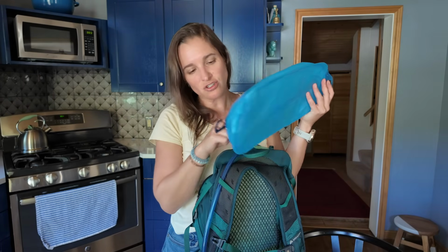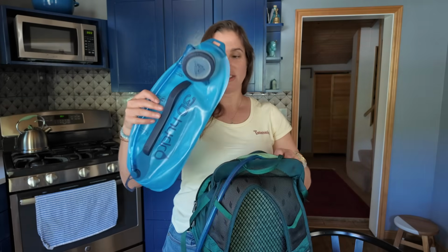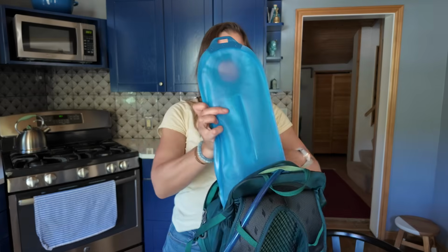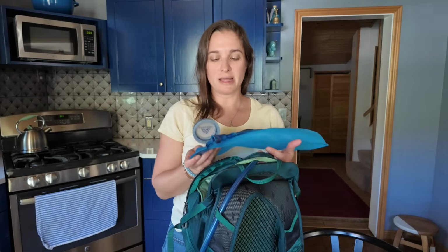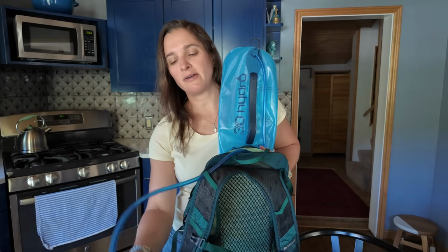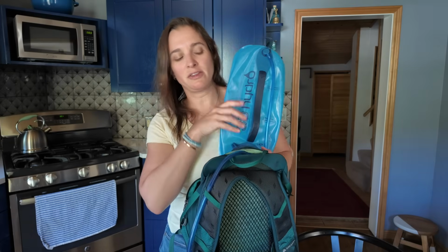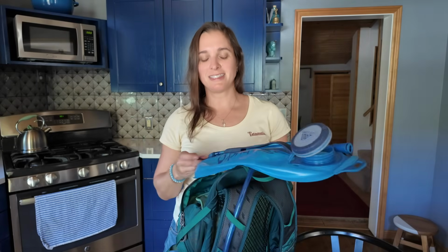I also make sure that this tube is cleared out. You can even blow it out. I usually blow it out after my last hike of the trip. But those are just things to do. And also, before I put the full water bladder in my bag, I'll hook it up. Because the water comes in from the bottom, I'll turn it upside down, and I'll just suck out all the air on the bottom, and then when you flip it back over, it's all airtight in there and doesn't slosh around.